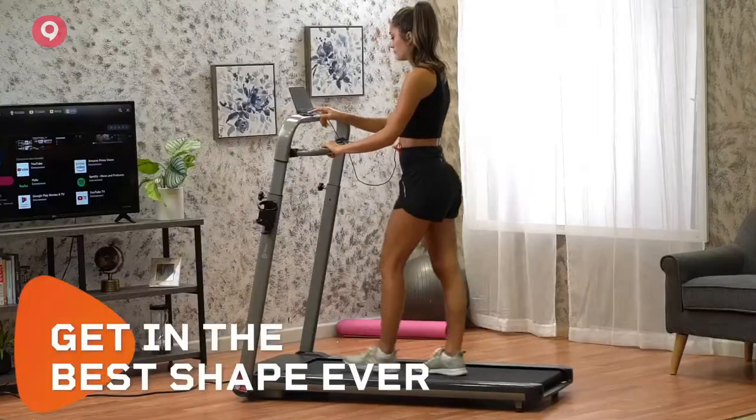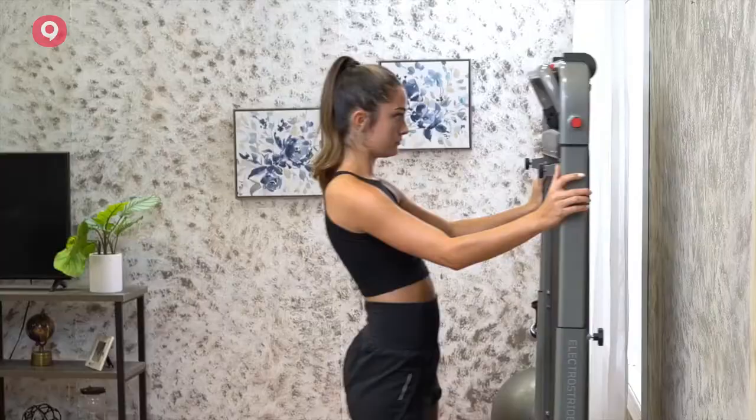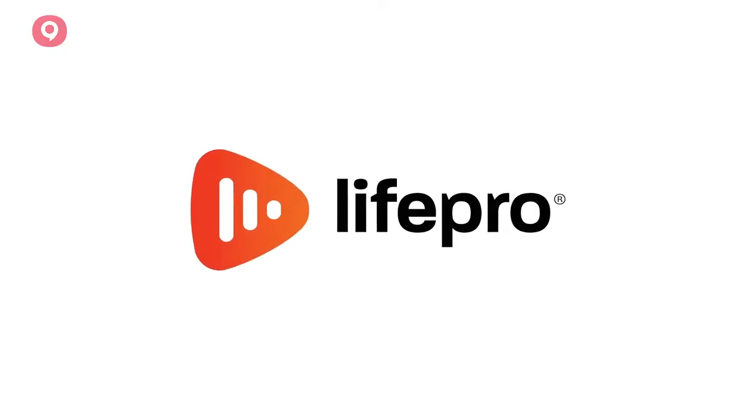If you're ready to get in the best shape ever with a lightweight treadmill that fits in your space, order your ElectroStride treadmill today.